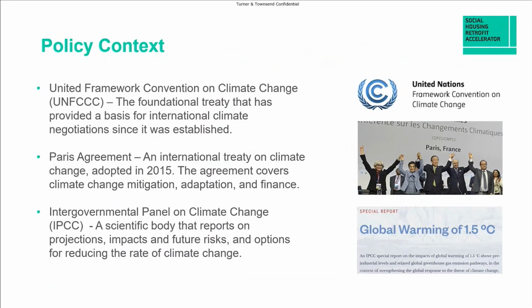When we think about the policy context, it's really important to understand where this is coming from. The Framework Convention sets this out as a foundation treaty around international collaboration and cooperation in addressing this issue of climate change. All countries in the world will be impacted by climate change.